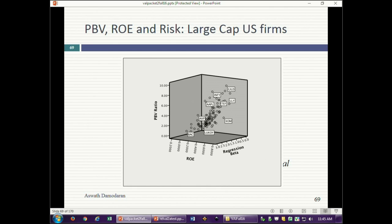If you have access, again, all you need is an Excel spreadsheet. And I just use the 3D graphs from Excel. And you can actually graph out the three variables and see what they look like. And it's a great place to start your analysis because it's visual. You can see things that stick out. And then you can ask the follow-up questions.